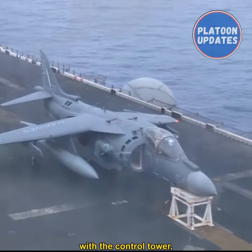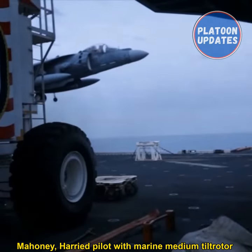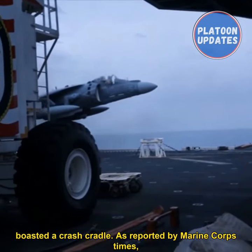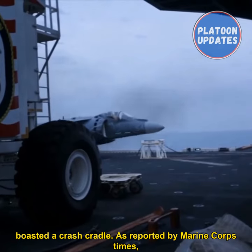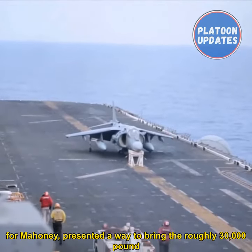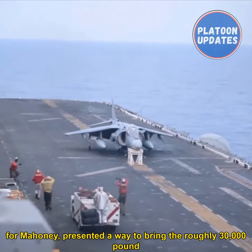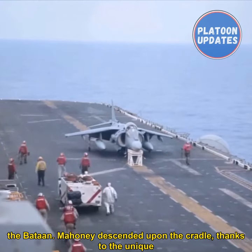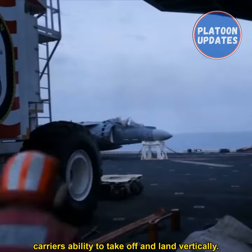Working with the control tower, Mahoney, Harrier pilot with Marine Medium Tiltrotor Squadron 263, learned the ship boasted a crash cradle. As reported by Marine Corps Times, the unique piece of equipment is built to the height of a Harrier's nose, and, for Mahoney, presented a way to bring the roughly 30,000-pound aircraft down aboard the Bataan. Mahoney descended upon the cradle thanks to the Harrier's unique ability to take off and land vertically.